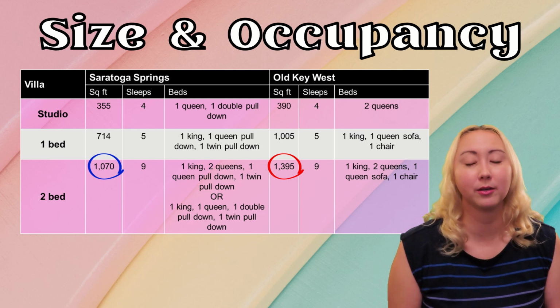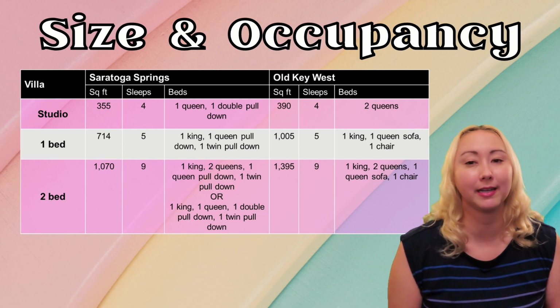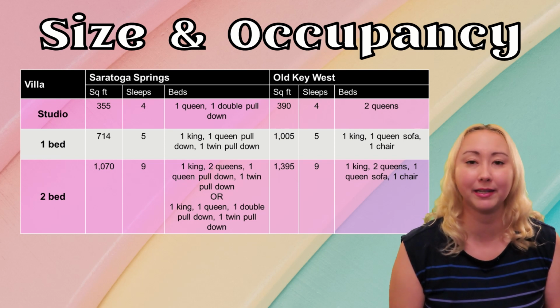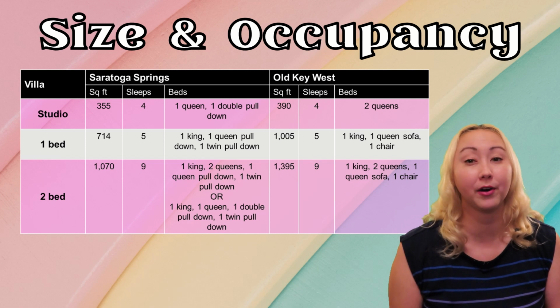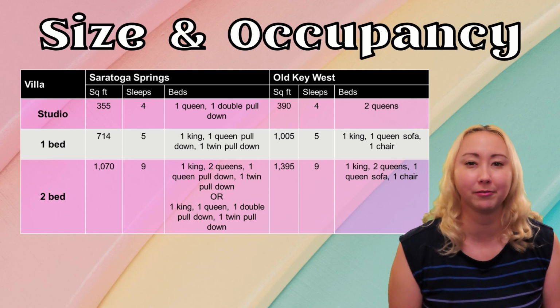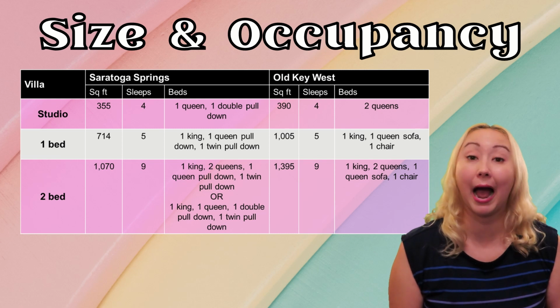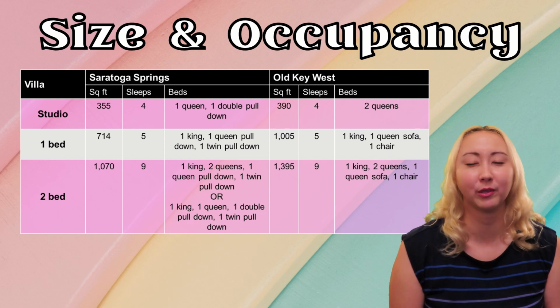At Saratoga Springs, depending on if you book a lock-off 2-bedroom or a dedicated 2-bedroom, the sleeping situation is going to be different in terms of the layout of beds. Versus at Old Key West, the type and number of beds is going to be the same whether or not you book a dedicated or lock-off 2-bedroom. In either case, at both resorts, the maximum number of actual beds you'll get is 3. The rest are going to be pull-downs, pull-outs, things like that.